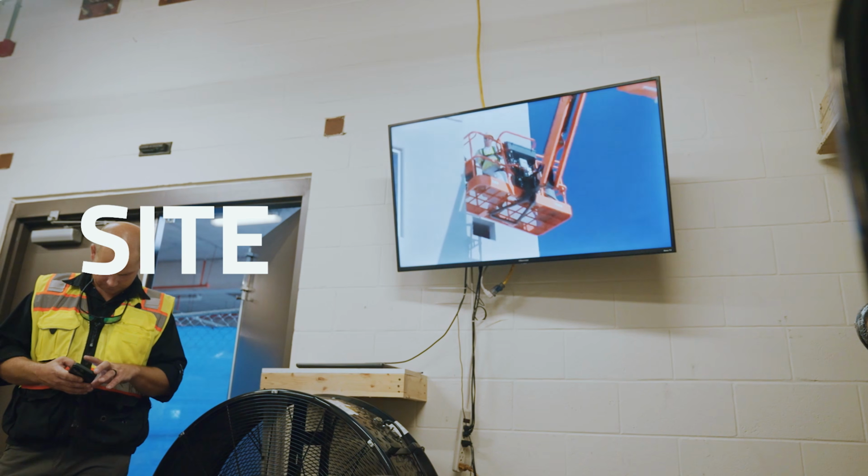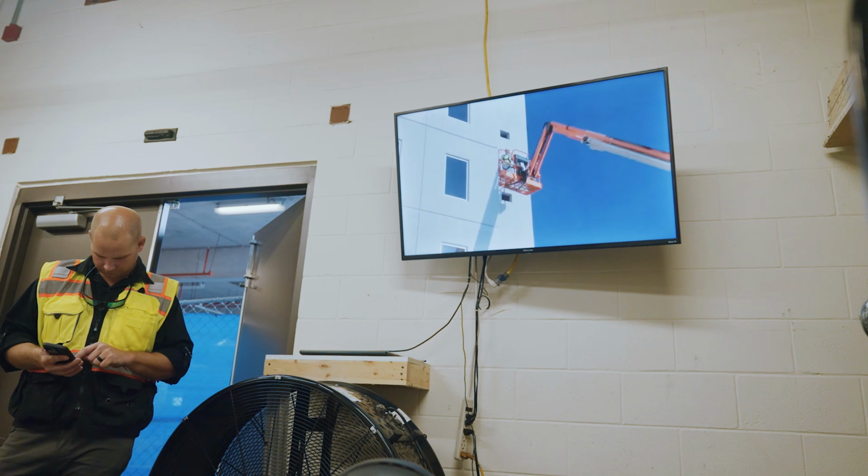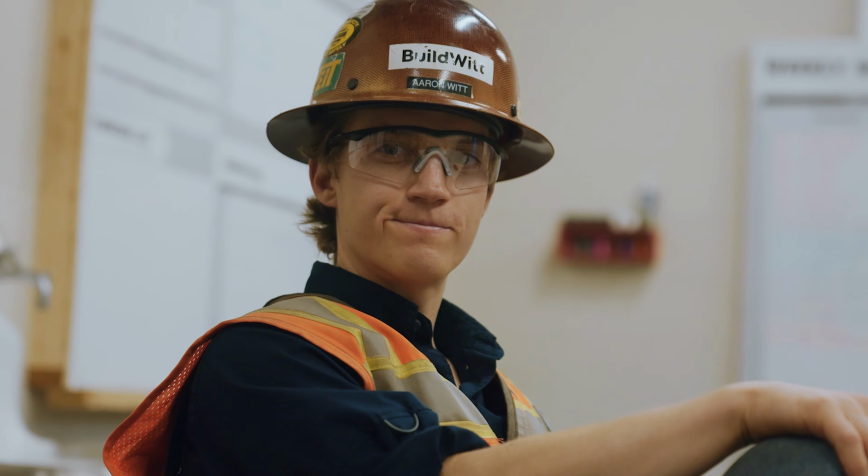Minimize incidents and near-miss incidents. You are the key in meeting this safety goal. That is why it is important for you to thoroughly understand every part of it.